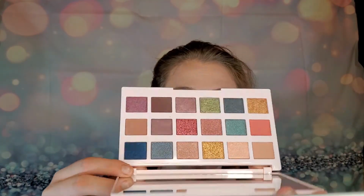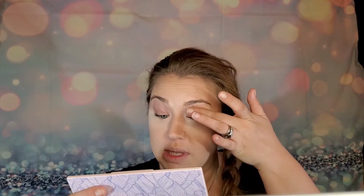Okay, so there's only 4 matte shades, so that from jump limits us. But what I am gonna do is I'm gonna prime one eye and not prime the other, and we're gonna see how the palette plays out. We're gonna put some Morphe primer on this eye.